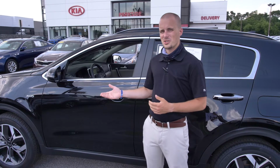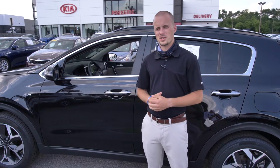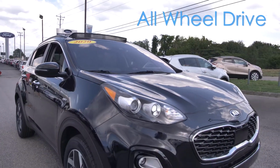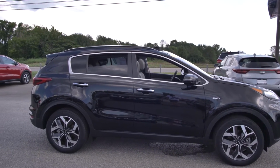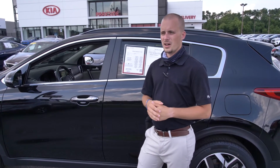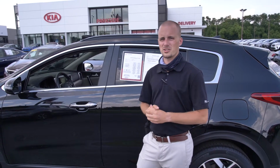I have the opportunity to show you the 2020 Sportage EX all-wheel drive. Just want to go over a quick couple features, or some of my favorites, about some of the cars that we offer. This does come with 3,500 miles, so it is essentially brand new, but you do get the used price. It also has gone through a 150-point pre-delivery inspection, which we do here. That means that it is certified to go with a warranty, 10 years, 100,000 miles. Not sure you can find that in many other dealerships.